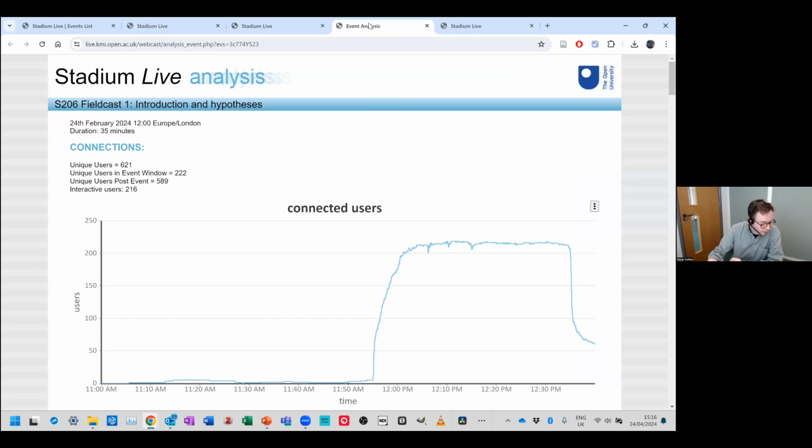The other thing just to mention on this, just because I've got a minute, is the analytics on it as well. For some of these events, as I mentioned, there may be a number of users that will access the recording because they're not able to join us live. And there'll be a certain proportion of students that will be able to participate in the live event. That's just the nature of distance learning. For this particular example, we've had 621 users, 222 of those were during the live event, and then there've been 589 post-event. That's a very useful statistic for the module team because they know how many people are engaging. When people are connected, this little connected graph illustrates what's happening.